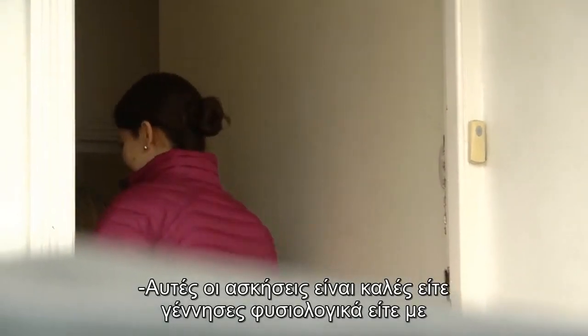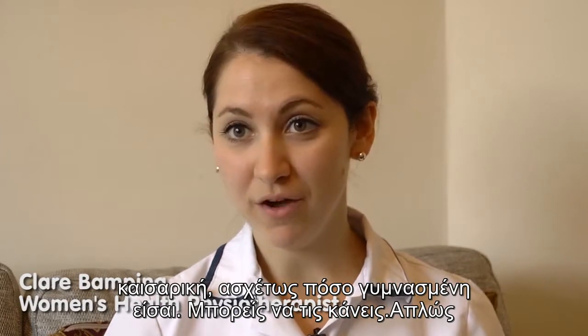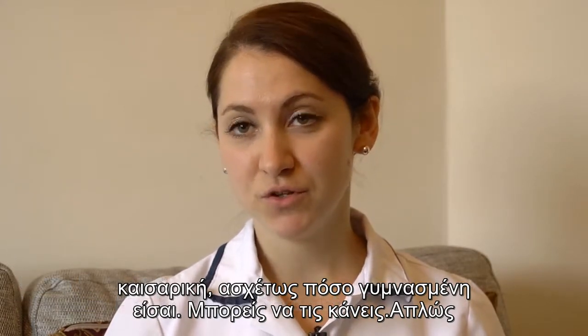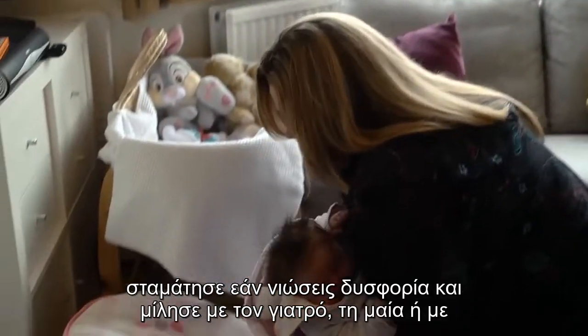These exercises are good for you if you've had a vaginal or caesarean delivery. No matter how fit you are, they are fine for you to do. Just stop them if you get any discomfort and speak to a GP, midwife or women's health physiotherapist.